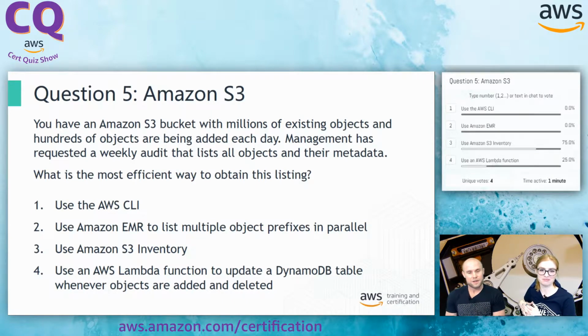So let's go through some of the options. Use the AWS command line interface. You could log in and do an ls or list command across all your buckets to find out what's in there, concatenate that to a single file, and then send it out to your team for the weekly audit. Probably a bit of management overhead there. You're going to have to store it somewhere, and it takes a longer time.